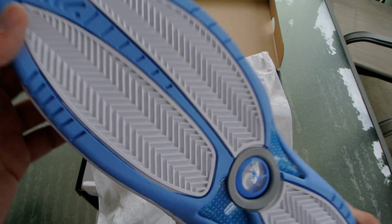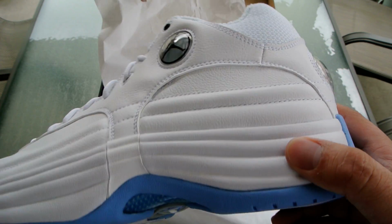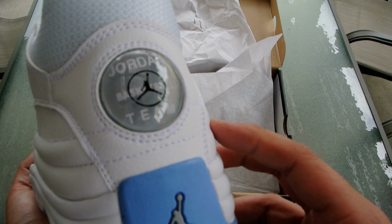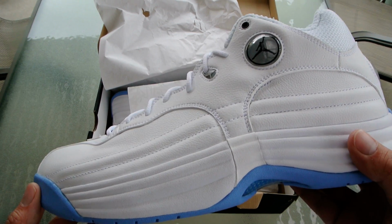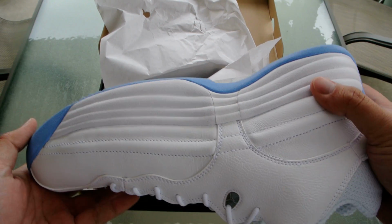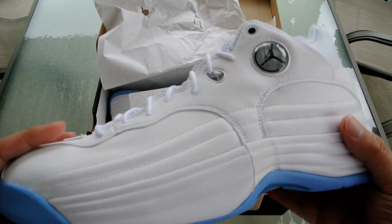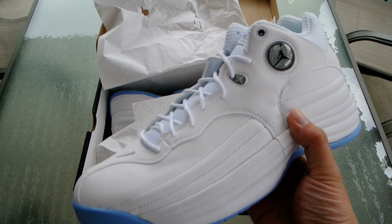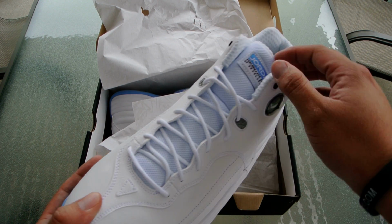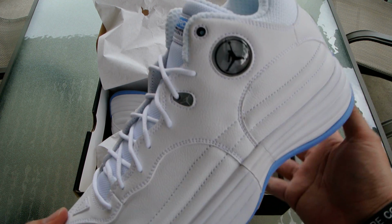So for me, this is actually very nostalgic because I didn't actually own a pair of these, but my brother did, and I really hated him for a really long time for owning a pair, because back then I was still transitioning from middle school to high school, and I was not making my own money, so I was stuck in that one pair a year type of deal.